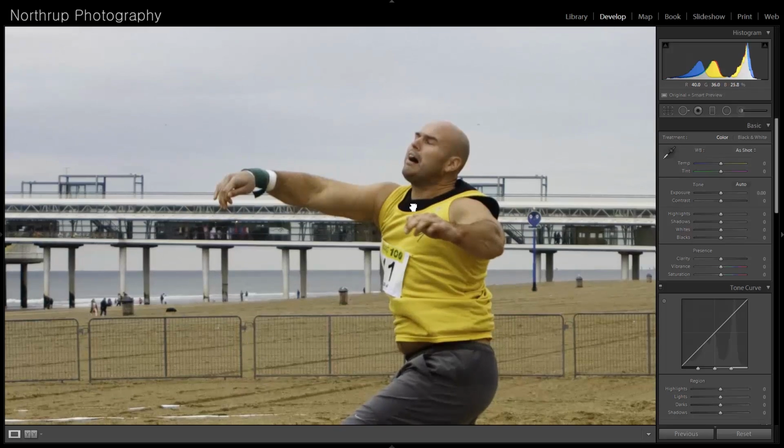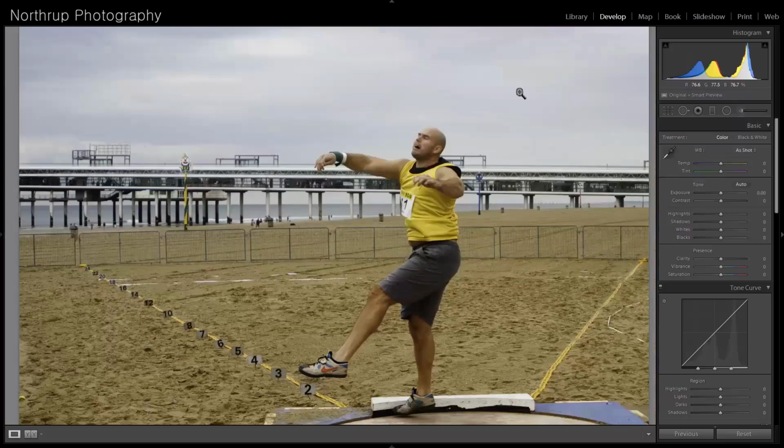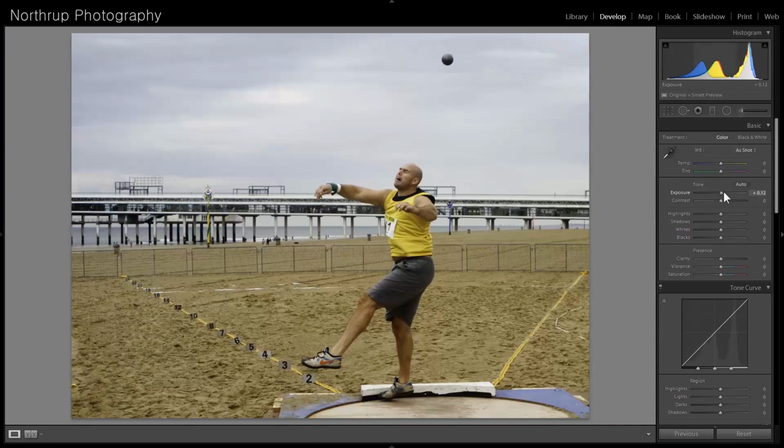Yeah, what a great expression that you caught. Great moment. You froze the action perfectly. Great exposure on it. I might brighten it up just a touch. And great composition there too. I might actually bring up the vibrance on this one a tiny bit.